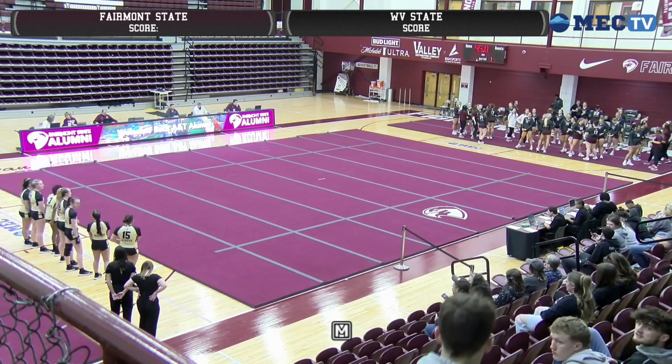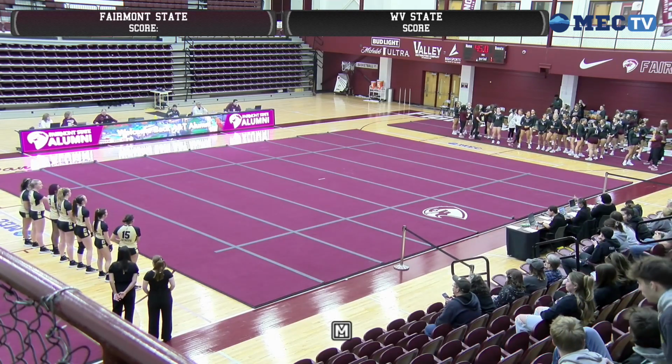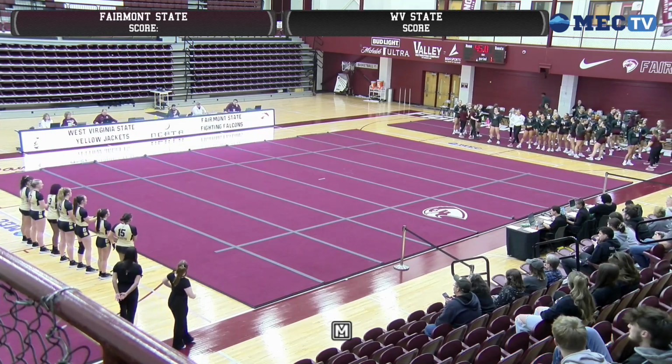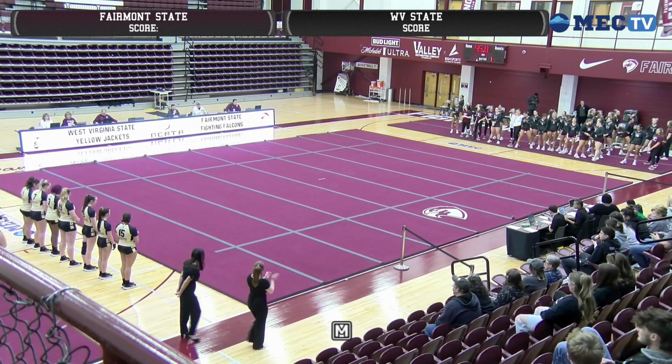While we wait for the scores, the next heat will be the compulsory pyramid heat, and first up will be West Virginia State. They're going to have a start value of 10.0. The Yellow Jackets of West Virginia State.